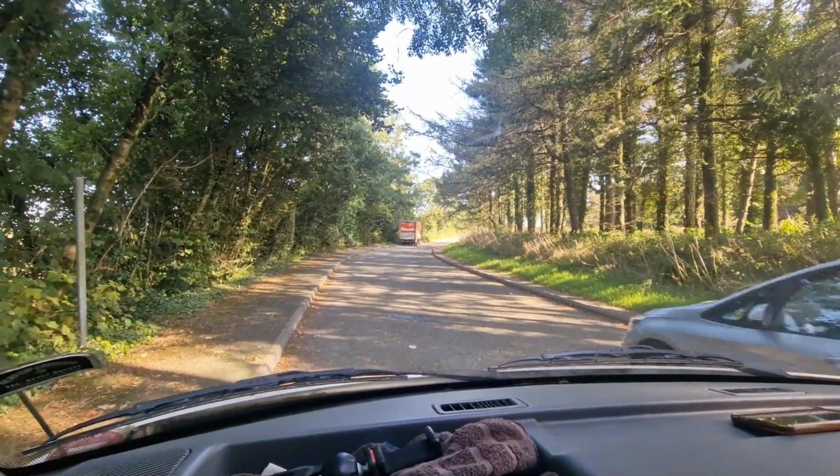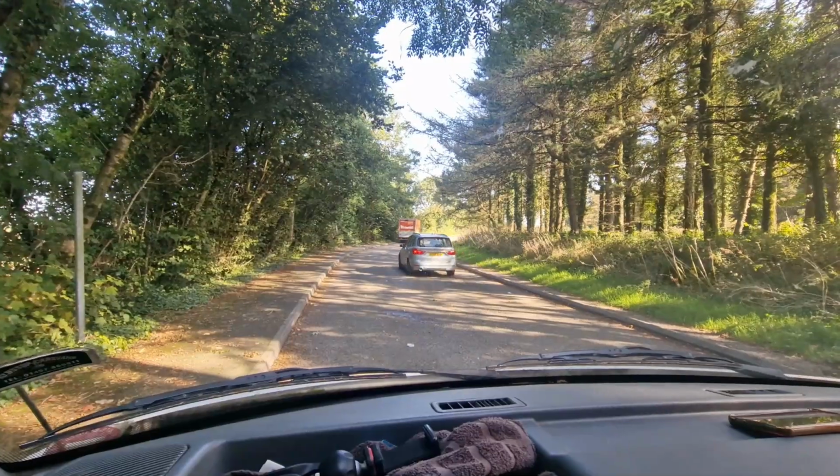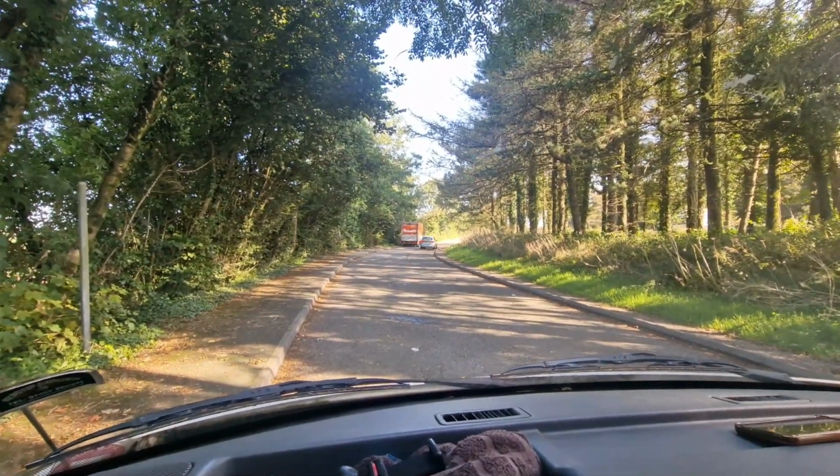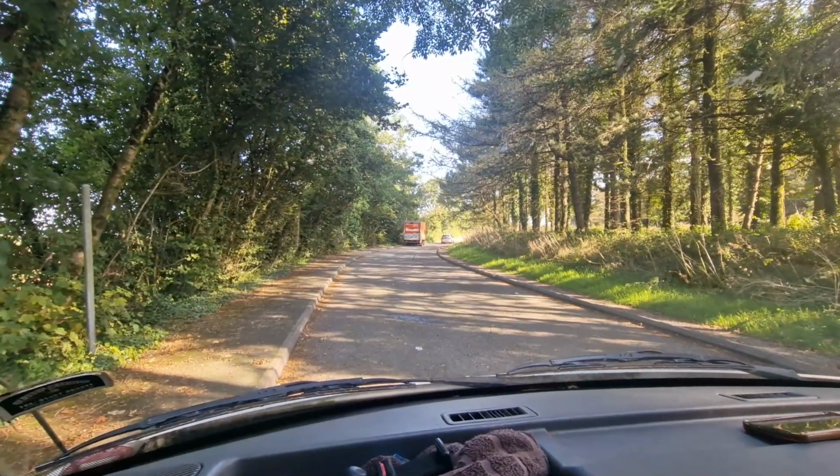There was a couple of other vans here, but other than that, not much going on. Very nice place to stay, flat. Yeah. What else can you say? Lay-bys always do the job.